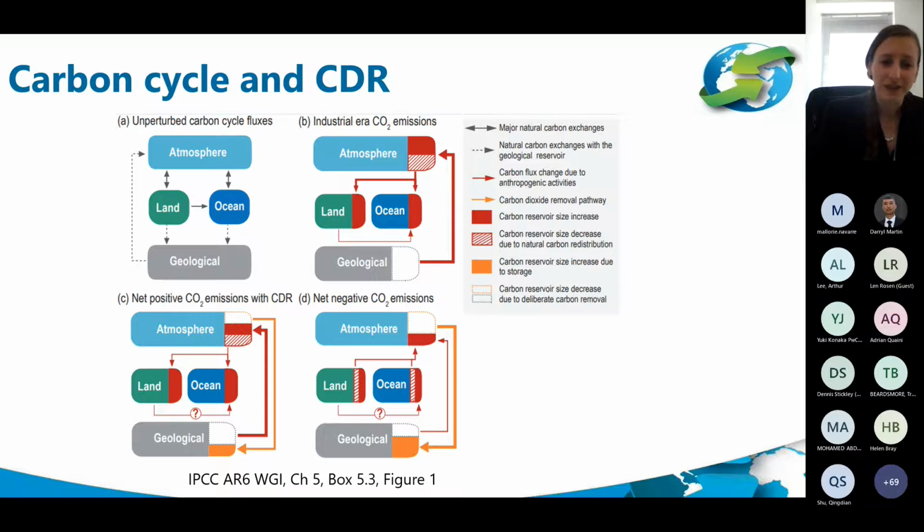And you can also see, and I've summarized this later as a point for discussion, that taking it back and putting it into the geosphere would mean that a new equilibrium will be established between land and ocean sinks and the atmosphere. So this can lead to some kind of rebound effects that have to be considered.